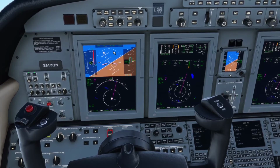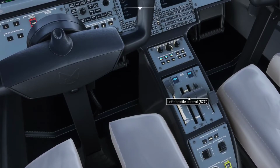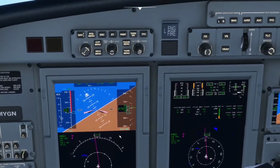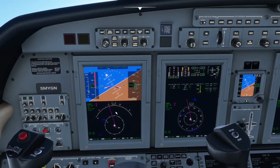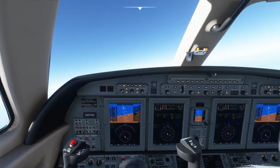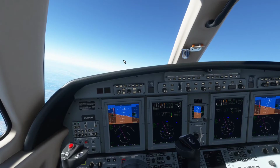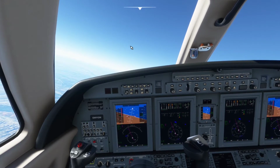This aircraft does not need a lot of thrust to overspeed, that's for sure. At the moment I'm only at 50%, 57 to be exact. But yeah, we've just crossed the BPI VOR and the aircraft is now trying to intercept the magenta line. Seems like it found it. So yeah, we are now on our way to the Grand Canyon Resort.